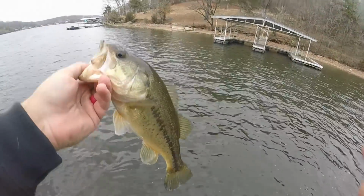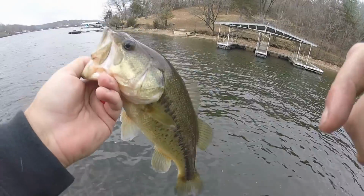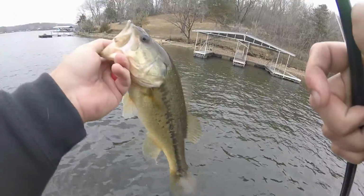I saw this boat ramp over here. Boat ramps, any type of chunky rock, something different, a rock transition, as I was saying earlier, are a great place to throw a Carolina rig. Throw that guy out there, drag it around. I was just dragging him. He ticked it. Your typical little tick bite.